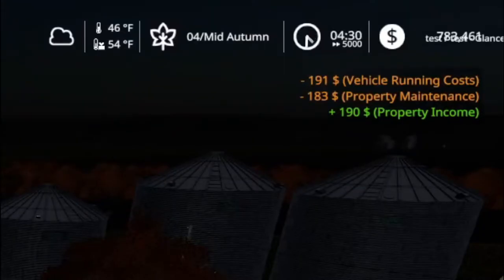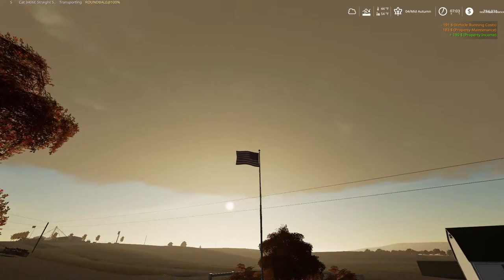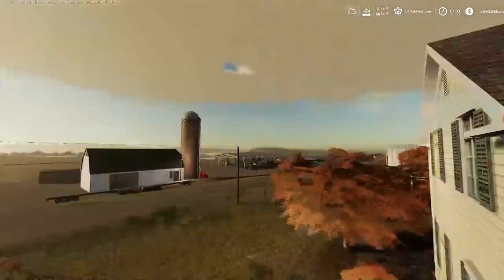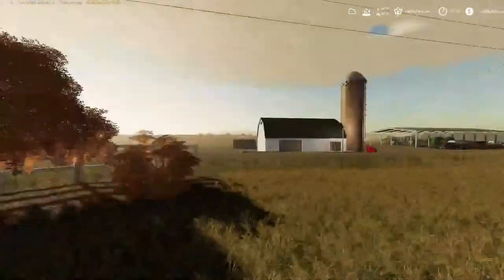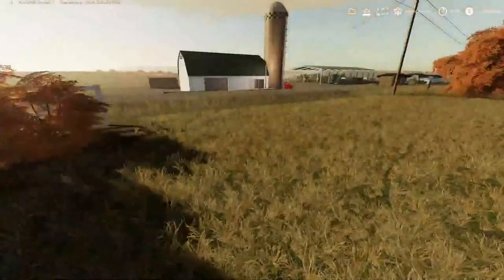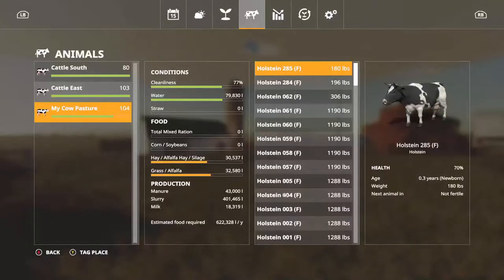191 vehicle running costs, 183 property maintenance, and $190 property income. Well, we almost got the running costs paid for. I like the dollar from having it paid for. That's cool. Oh, I forgot I got my flight mode on. Let's turn that off real quick. Look at the golden colors, folks. You can tell it's getting winter time around here and stuff. We're mid-autumn.